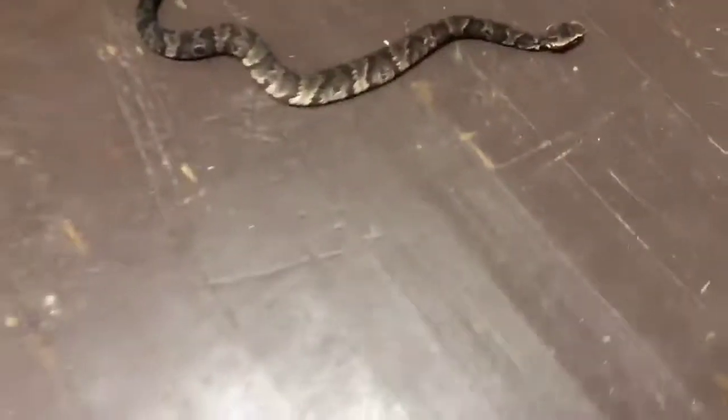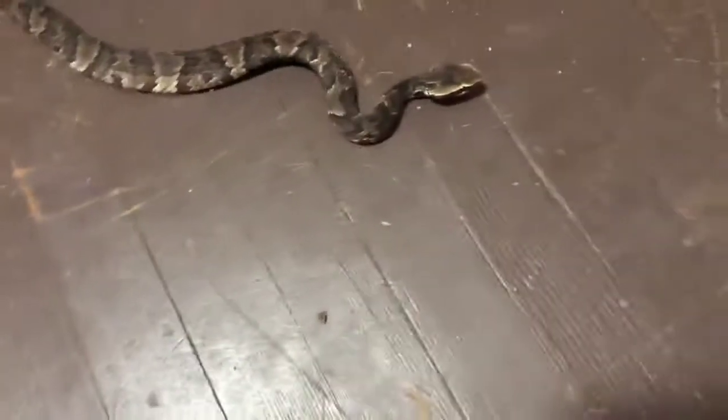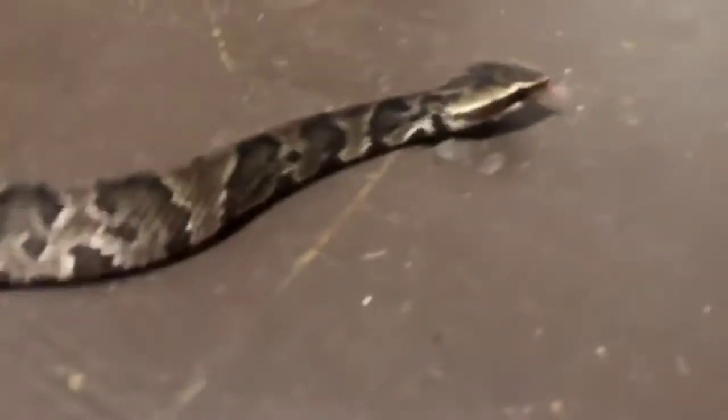You can see my feet are over here. He sees me, he knows where I am. He's just trying to get away. He's got no interest in getting me whatsoever. Now the response that you see, the gaping and the striking and stuff, that can all be avoided by just not getting too close to the snake. They will stand their ground when threatened. And I mean, who can blame them? This is their home that you're invading, their river systems, their ponds.